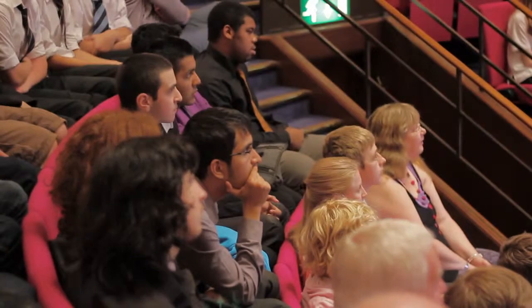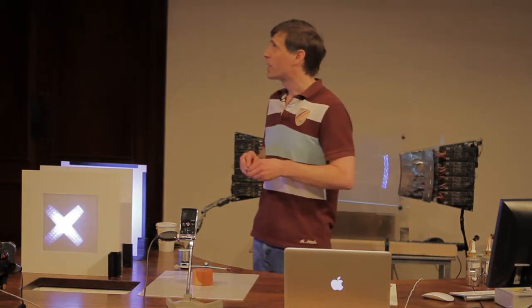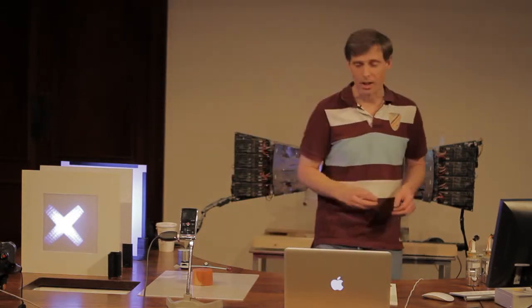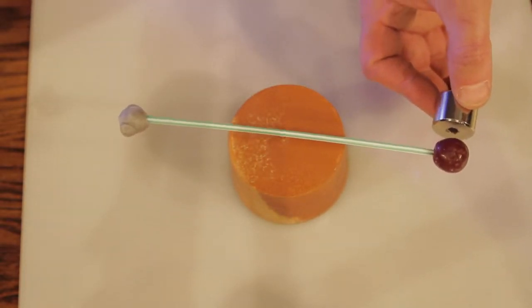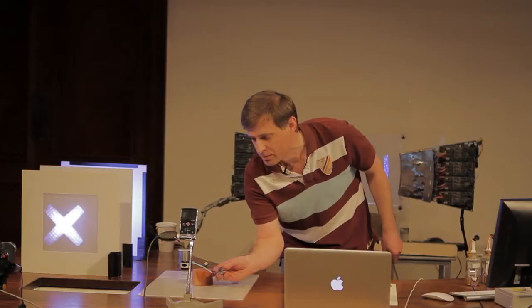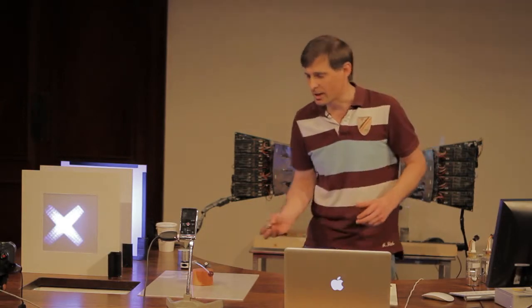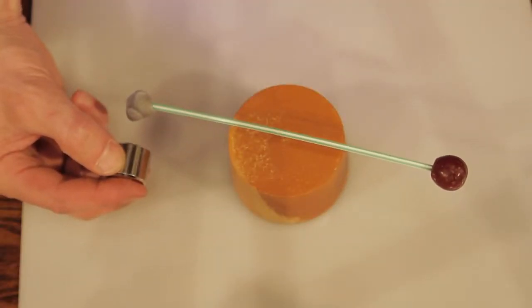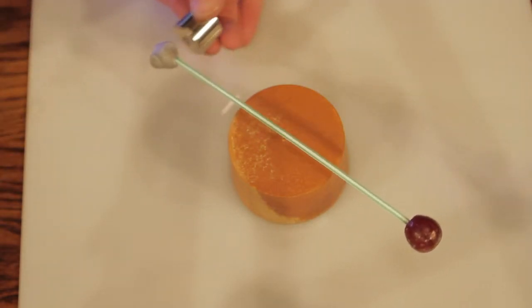Well, that's almost true. I've got some blue tack, I've got a grape, and I'm hopefully going to show you that if I bring this magnet close to the grape, it is actually magnetized. Here we go. Bring the magnet towards it, and the grape is pushed away. And the blue tack does the opposite. It's attracted. And I can try and slow it down and attract it this way.